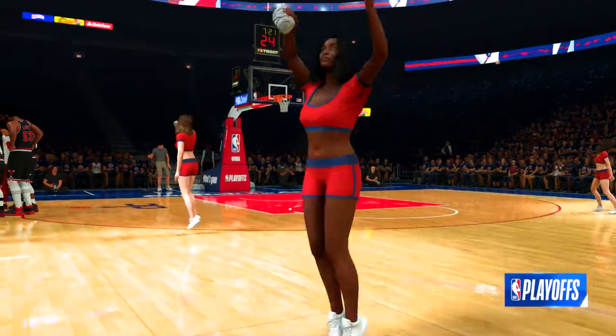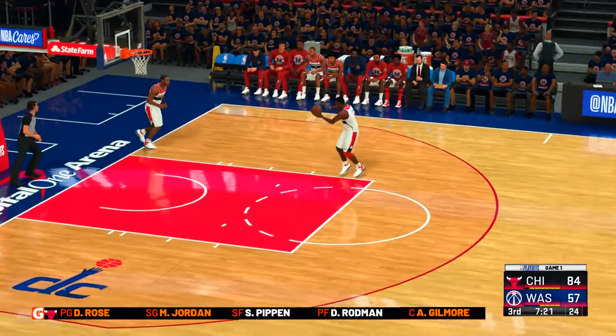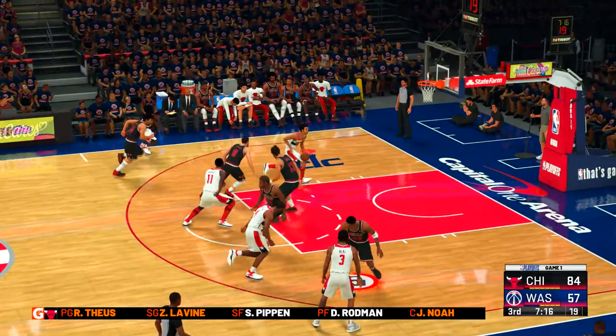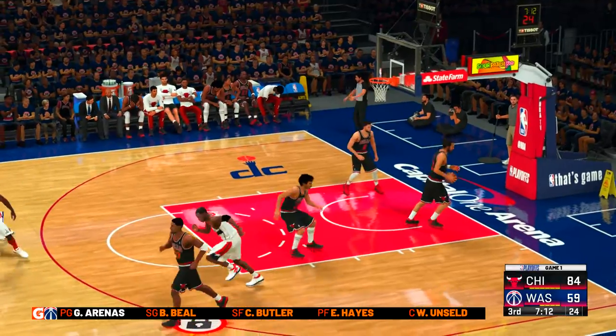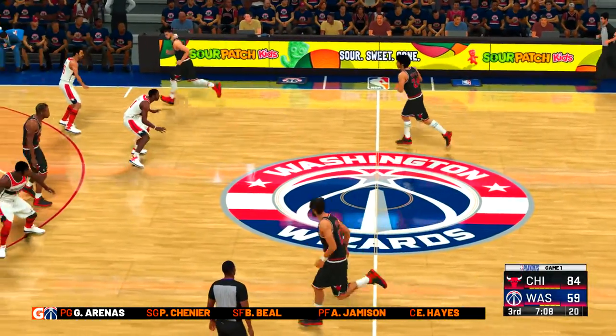And the Bulls making a change here. Yeah, they're hoping to turn things around with this timeout. You know, they had to do something, anything, to stop this run. You can't just let it go on any longer. And Shamir gets it to go. One of the reasons they're behind is because we haven't seen enough of that. He needs to become a bigger part of the offense.